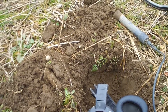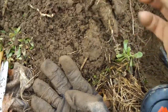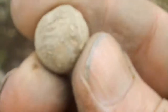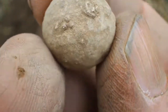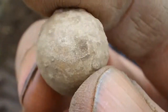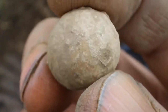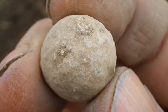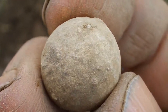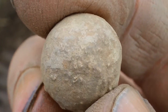Hey diggers, just had a real nice 12-34 signal, and thought it was going to be an Indian head, and it turns out it's an old musket ball, and it's heavy. Can you imagine if that thing hit you, how much damage it would do? Anyway, so slowly but surely getting some Colonial finds out of this field. Everyone's been doing really well today. We've already gotten some Spanish silver. I didn't find it, of course. But yeah, everyone's doing well. All right, on to the next.